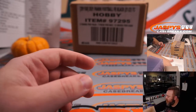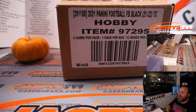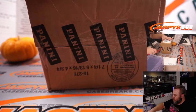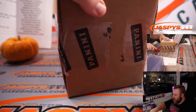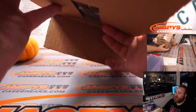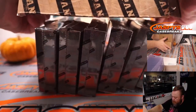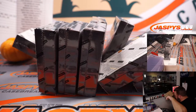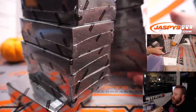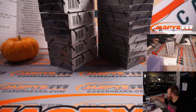Okay, so let me pop this open for us. And we'll figure out which half of the case we're going to do now, which half we'll be doing for pick a team 12. Didn't want to stay together. That's okay. Here's six boxes, here's six boxes. So we got to do a dice roll to figure out which six boxes we're going to do. 1, 2, 3 for the boxes on the left, 4, 5, 6 for the boxes on the right.